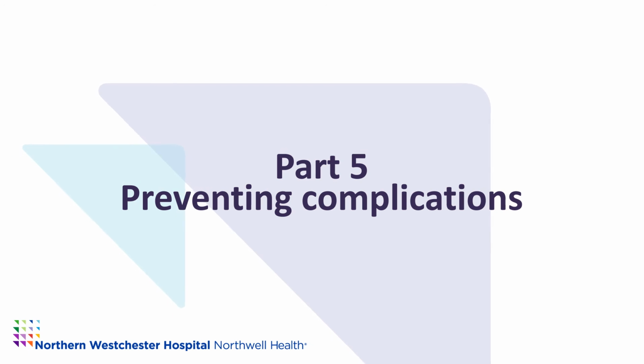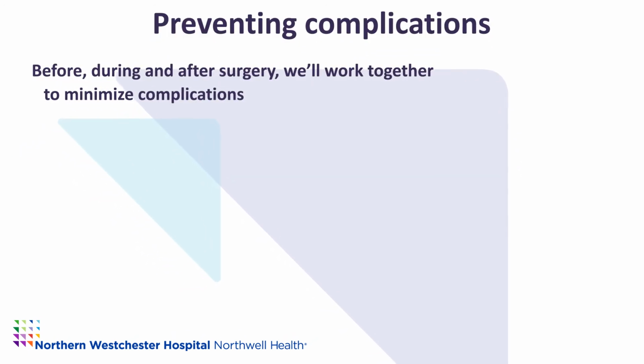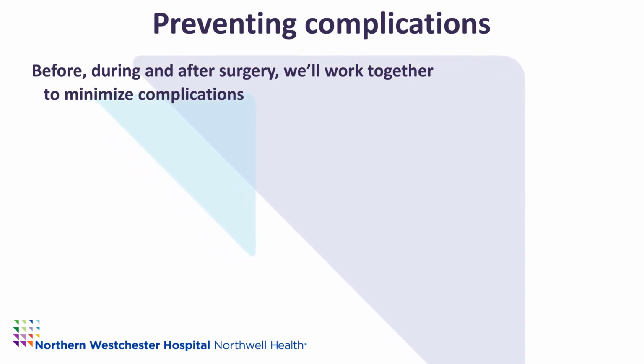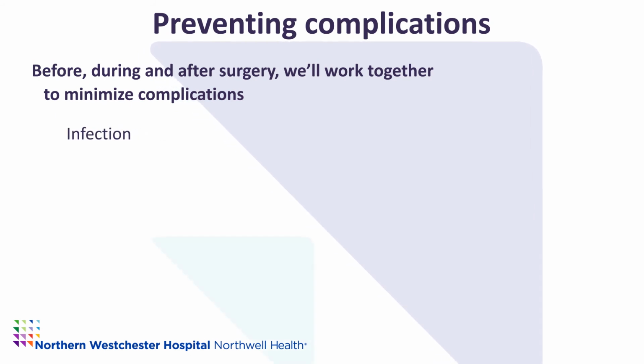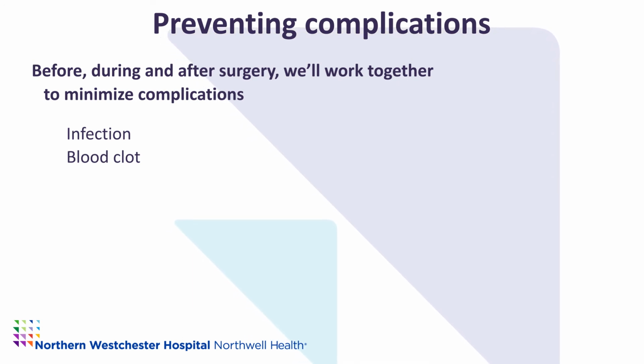Part 5. Preventing complications. Any patient having surgery can experience a complication, although it's not common. Two complications can be an infection at the surgical site or developing a blood clot. Here at Northern Westchester Hospital, we follow the highest standard of care to prevent all complications.